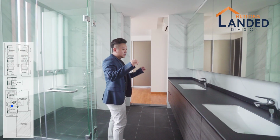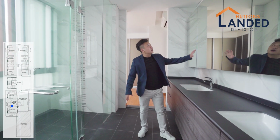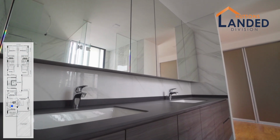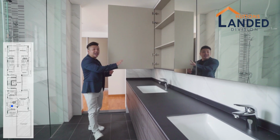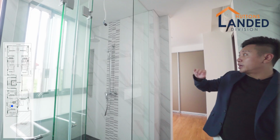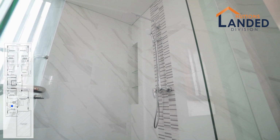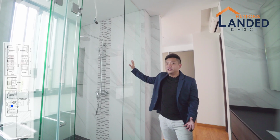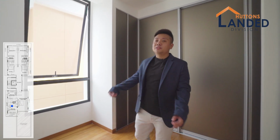A dual sink system over here. There's some storage space on the bottom. Full length panel glass over here, and do not worry, there is some storage space behind the glass panels as well. Extremely useful again. So there is your rain shower, and there's your water closet area with glass panels to add a little bit of privacy. So this is another additional walk-in space that you have in the master ensuite.